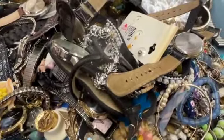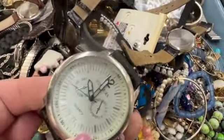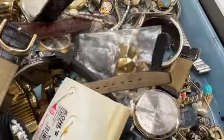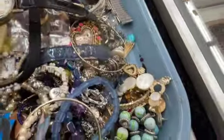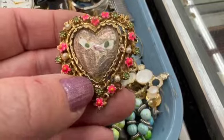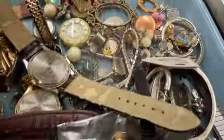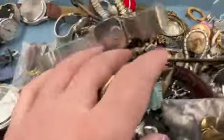Here's a 3rd tray. This had a lot of watches and stuff. Who knows if they work? Yeah, I mean, there is a lot of jewelry there. Just not sure I'm seeing anything that is outstanding. Nothing exceptional. You know, I don't know. There's a broken thing.